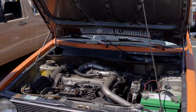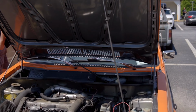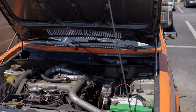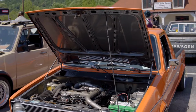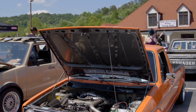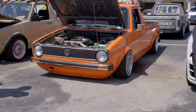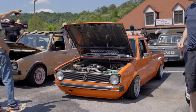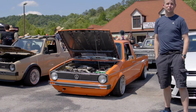Is there anything big next for it? I mean, at this point it's kind of safe to say you're gonna keep it as long as you can. I'm gonna keep it as long as I can. It's a lot of fun. It's very utilitarian. It's great for running to Home Depot and Lowe's. The 1.6 turbo diesel is still kicking, and it probably will for a while, but if it goes, perhaps then I'll pursue a different engine.